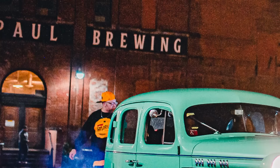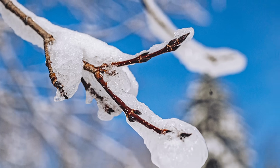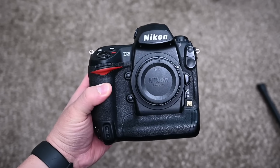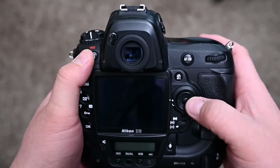Pros I like about this camera is actually the image quality. I think a lot of D3 users will really praise the Nikon D3 for the image quality. And another great thing I like about this camera too is the professional body and how it's built. I love holding this camera in my hands. It is a true tank.